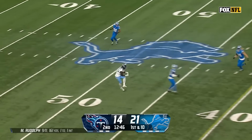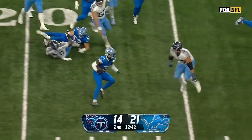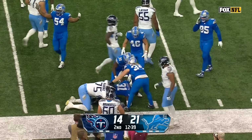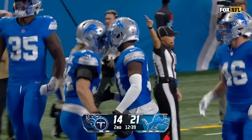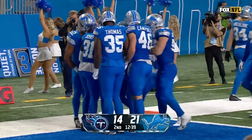Rudolph over the middle, and it's intercepted by Kerby Joseph. Joseph with the pick, still on his feet inside the 15 and down near the 12. 5th pick of the year for Kerby Joseph, and the Lions are in business again.